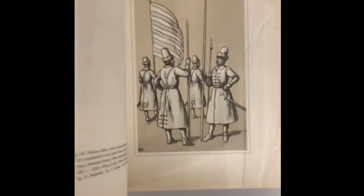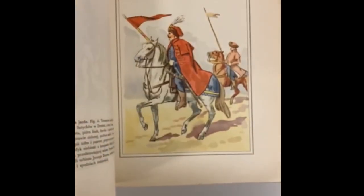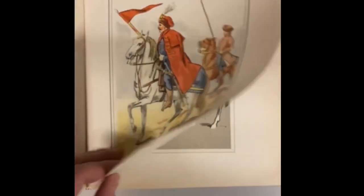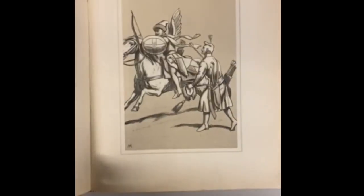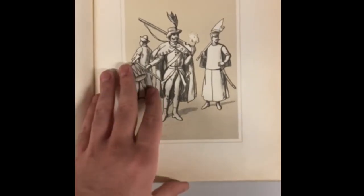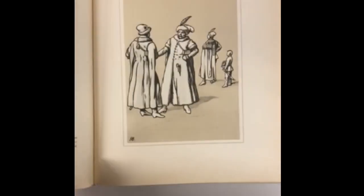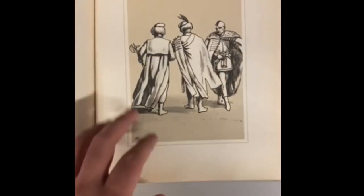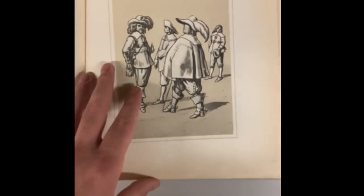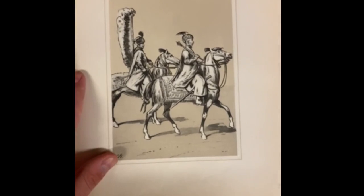Basically, I didn't have any particular method, simply because if I took pictures of everything, I would end up scanning it online. And I did check, and on some Polish used book sites, you can find these volumes, not just this one, but others as well, relatively cheaply. So those of you guys that are interested in 18th century and Napoleonics, you might want to try and find one of the volumes in this series.